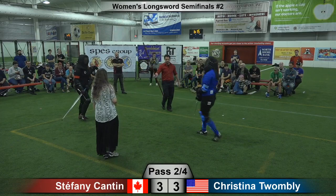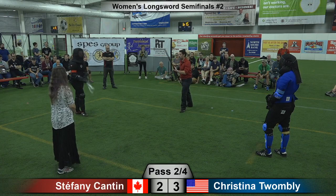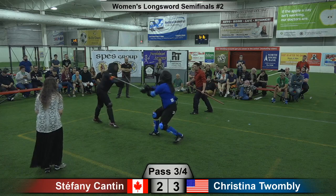Feint with pressure in the bind and cut to that outer arm. That lead sword forearm is a big target with longsword, and a really nice strike. The right forearm for most of our right-handed fighters tends to get beat up a little bit. In the IGX rules, the required gear highly recommends rigid forearms, but does not require it.